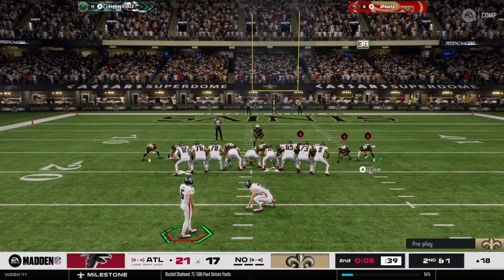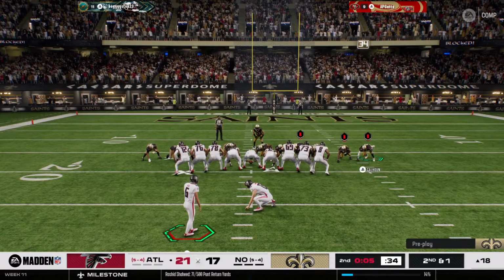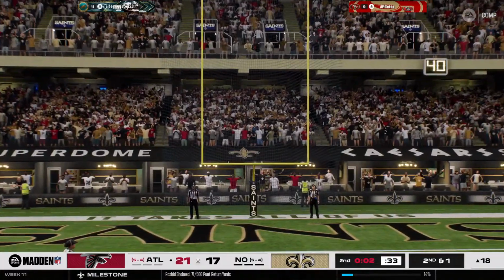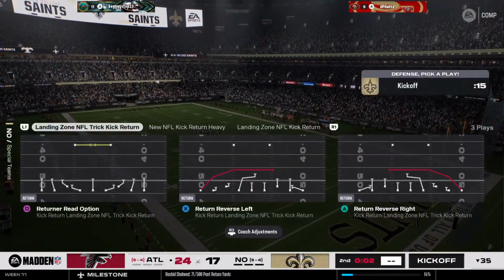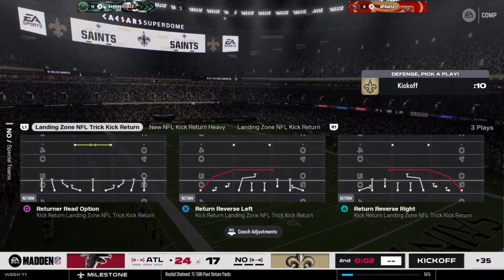Out is Younghoe Koo to try the field goal. It'll be a 35-yard attempt. Koo's kick is good. And the Falcons tack on 3 more, extending the lead here late in the first half.